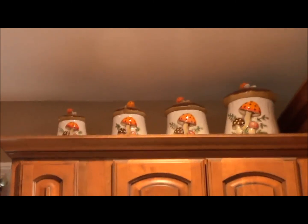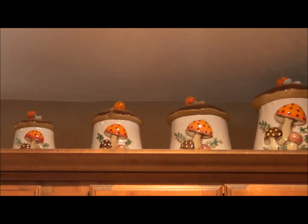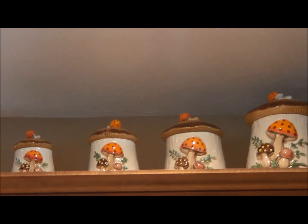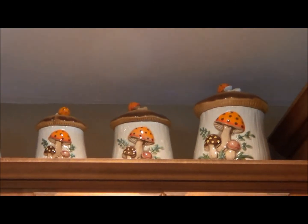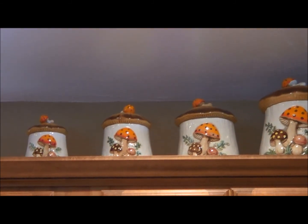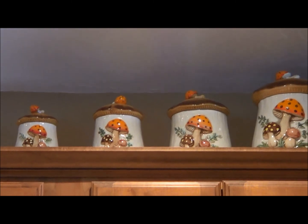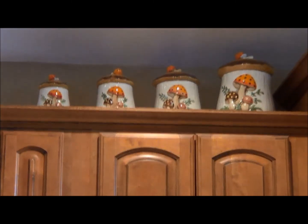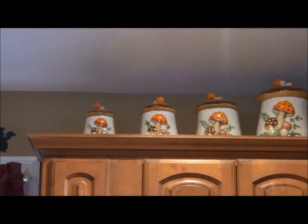And over here, these are my old-fashioned mushroom canisters that I found at an antique store a couple of years ago. I had been looking for them everywhere and couldn't find a full set, and then I finally did. I actually found the salt and pepper shakers to them too. So those I put out at fall. I think they're perfect for decorating for the season.